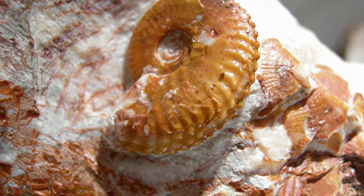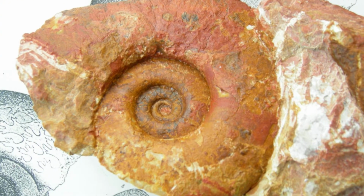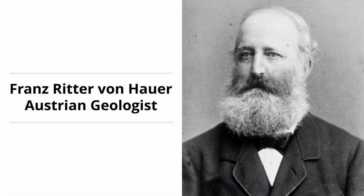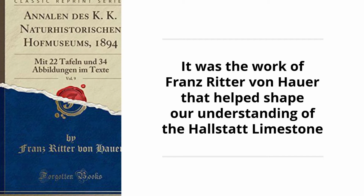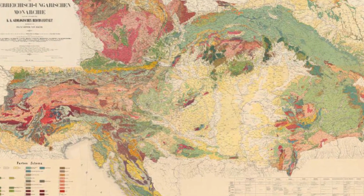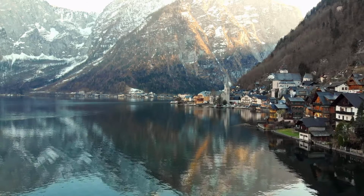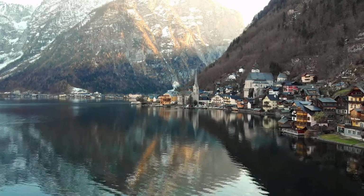So it's a wonderful selection of both macro and micro fossils against this gorgeous setting of mountains and icy cold water and just sheer beauty. So there's a lot of fossil fauna to discover and explore. Back in the day, Franz von Hauer did an exhaustive tome on the Hallstatt ammonites. He published in 1846. And his work inspired renowned Austrian geologist Edward Suess to take a detailed look at the area's Mesozoic history. And that work was instrumental in Suess being the first person to recognize the former existence of the Tethys Sea, which he named in 1893 after the sister of Oceanus, the Greek god of the ocean.